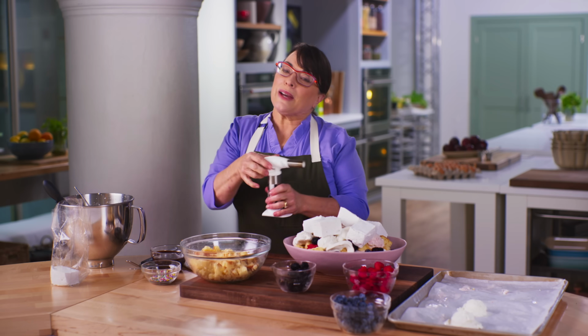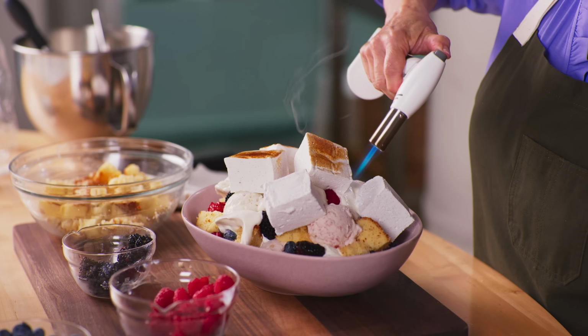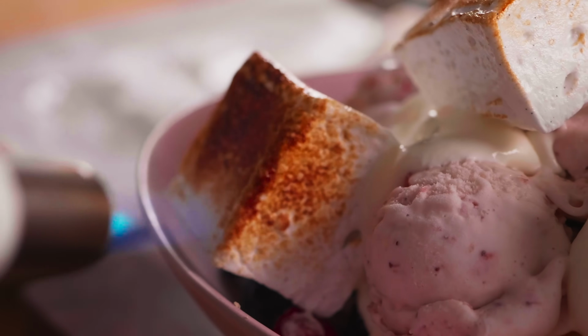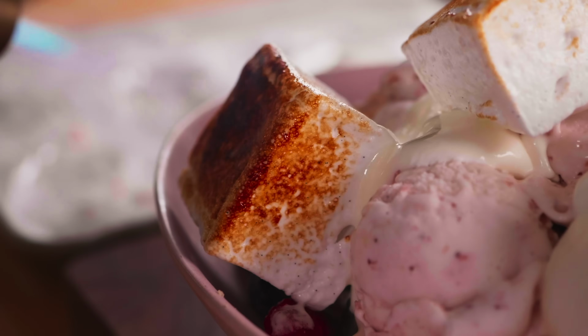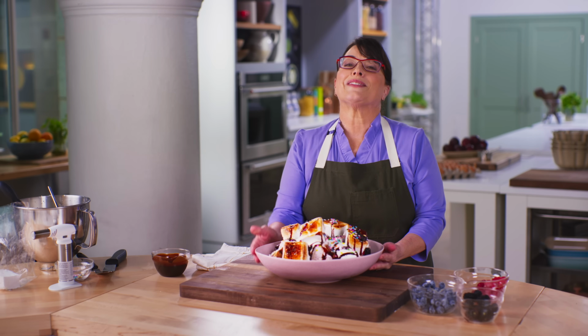You can't have marshmallows without torching them a little bit, so that's gonna give it a little toasty flavor. So if you break your cake, here's something really fun you can try. Just plop it in the middle of the table and everyone can just dig in.